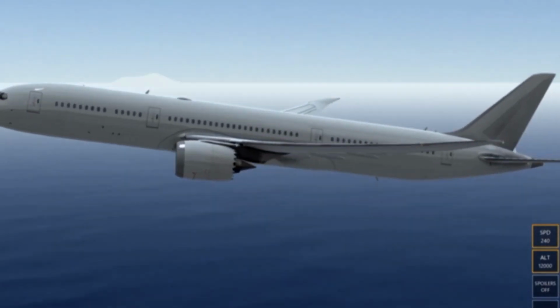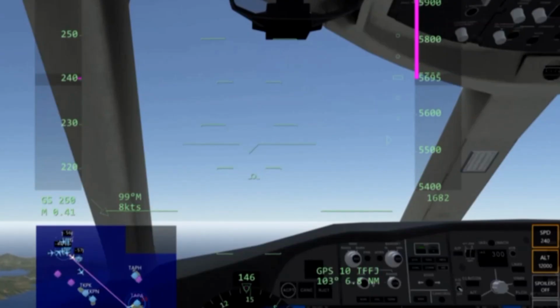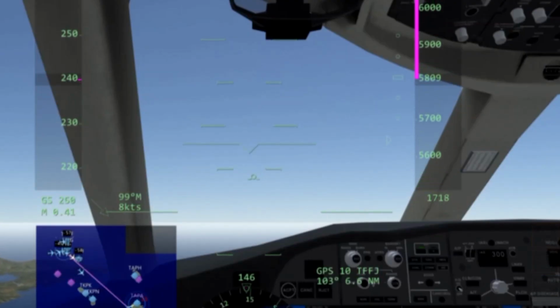Yeah, that's true, John. This is something we see in Expert Server, and we can hear the controllers complaining about it the whole time. Like, please, when requesting VFR flight following, you do not need to request altitude changes or whatever.